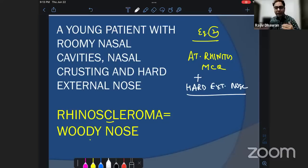This is the future of the next paper also, beta. They're going to create a lot of clinical scenarios for you. But if you know the science, you know the science, beta. Don't worry about it. And the current NEETPG FMG paper is also tilting towards that big time. The answer is rhinoscleroma. So let's revise two multiple choice equations of ENT. Quinsy plus outer neck swelling is equal to parapharyngeal abscess. Atrophic rhinitis MCQ plus hard external nose is equal to rhinoscleroma, also called woody nose.